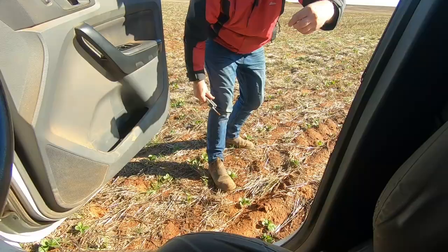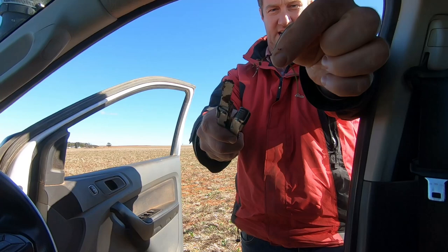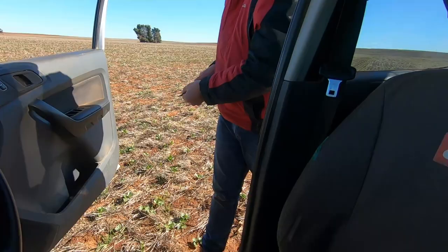Stunted? That's the pre-emergent. See how they've got that tip on them? Normally roots have all got that fine hair. Pre-emergent damage. Well, controlling it.